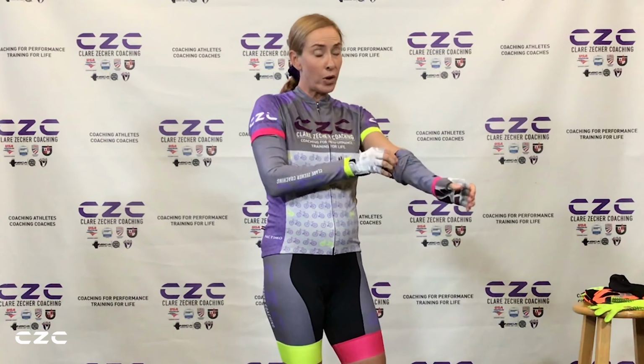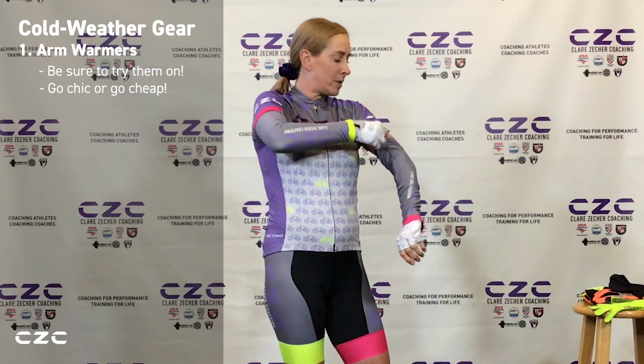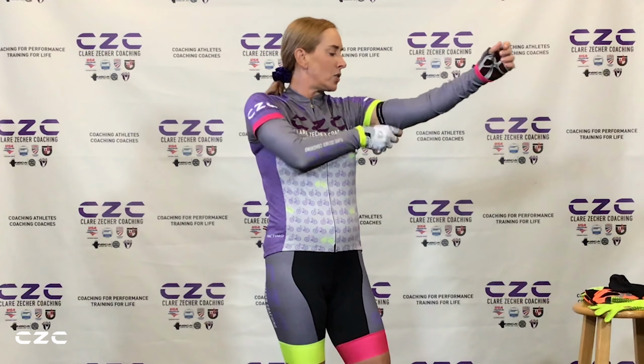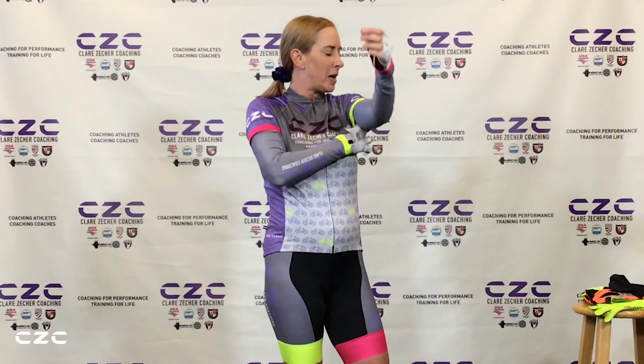You can go chic or you can go cheap. If you want to go on the cheap, get some old school bobby socks, which if you were born in the 70s or 80s or earlier, you probably know what those are. You cut out the toes. You can get them for about $5 at Target. Slide them up your arms. They're cotton, but they certainly work better than nothing.